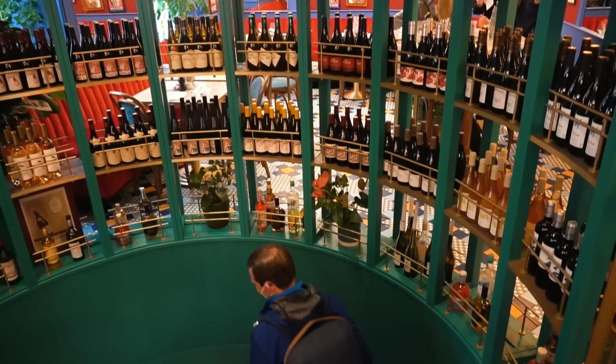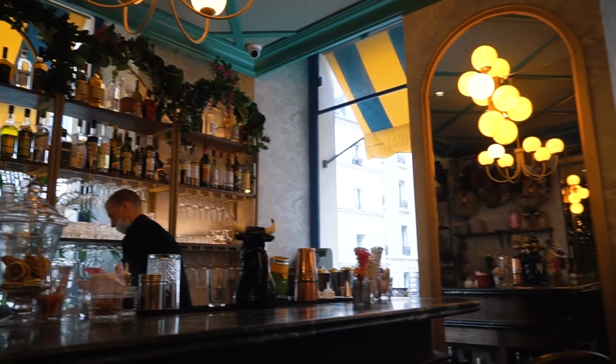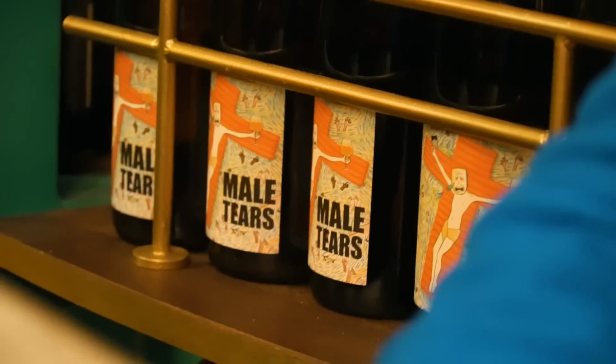I'm not drinking today, but they have clearly a very wide selection of wine, and it looks like a lot of natural wines as well. So if you're into the natural wine scene, or you like to drink male tears, there are a lot of opportunities for you here.